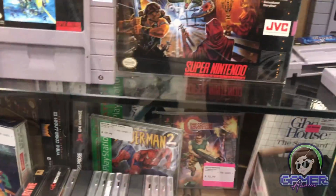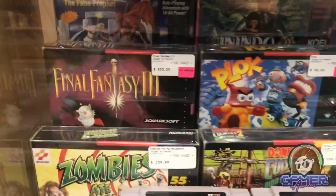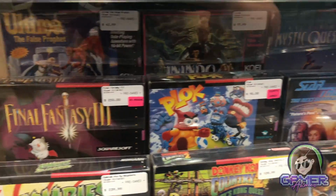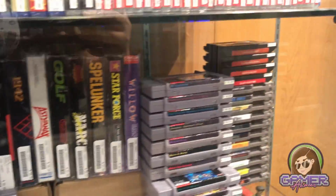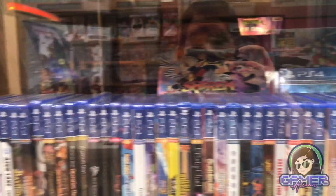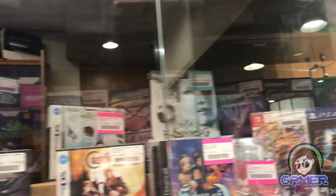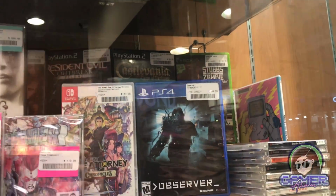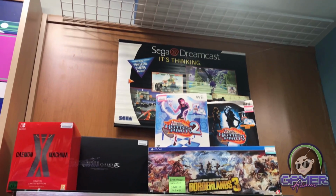And they just have so much stuff, and they were still putting out their inventory. So I saw tons of amazing systems. I saw Japanese consoles, I saw American consoles. I just saw a good mix of pretty much everything, and they were just jam-packed. So I'll definitely have to go back when it isn't quite as packed, try and get some more footage, and try and get some close-ups of some of the items that they have in there, as they were still putting out some of their other items.